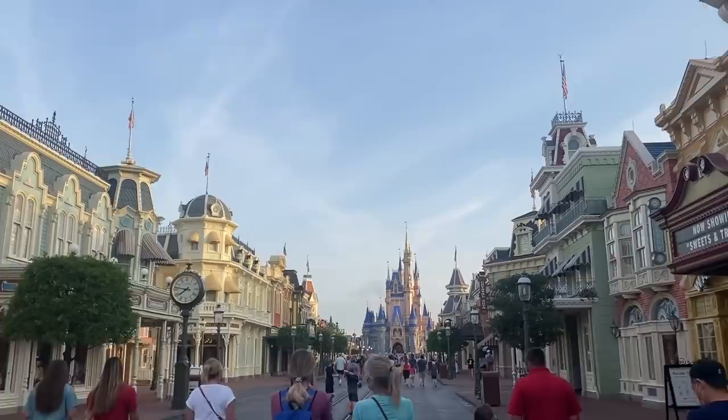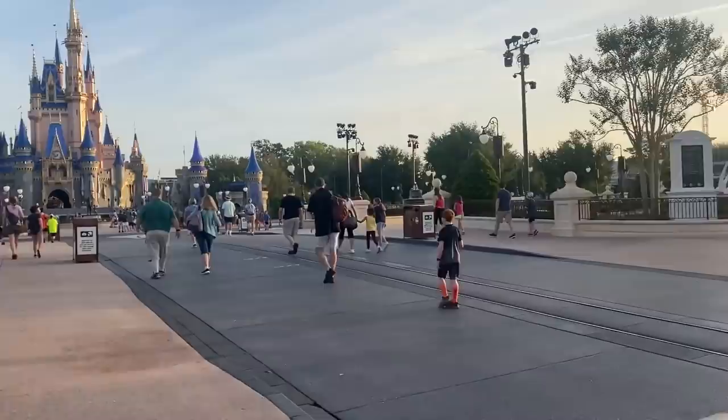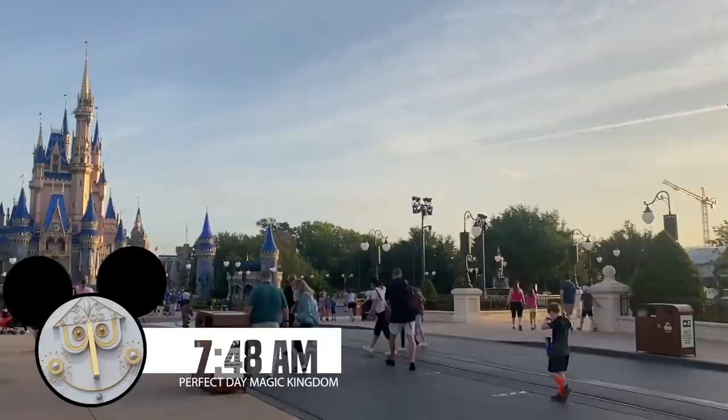Oh, early morning on Main Street. Isn't it hitting you right in the feels? So beautiful. If you weren't running to a ride, which I do recommend you should do, it's a great time to take pictures on a very empty Main Street. Not a lot of people, beautiful lighting. We don't have time for that. You know where we're going, right?